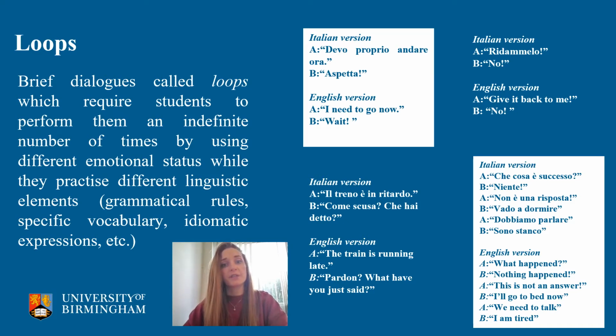In fact, as you can see from the English version of the loops, they can be repeated an indefinite number of times, as the last line can act as either a reply or a question to the first line. And students can be required to use their pronunciation and intonation differently in order to express various emotional states, while practicing different linguistic aspects, for example, specific grammatical rules and vocabulary or idiomatic expressions.